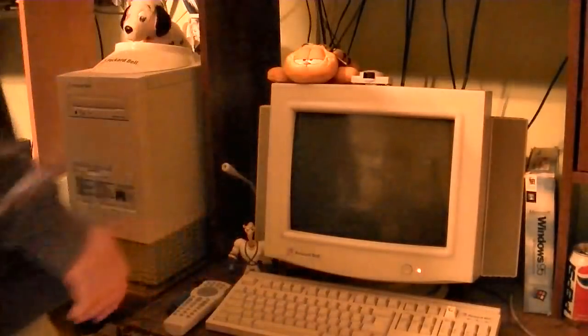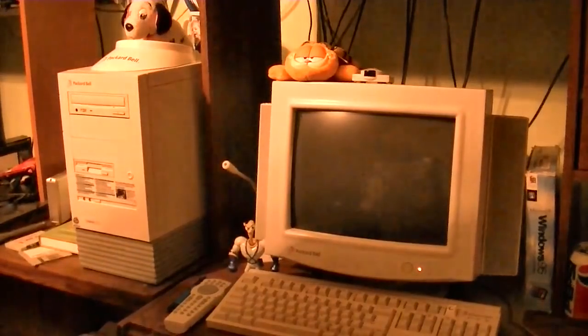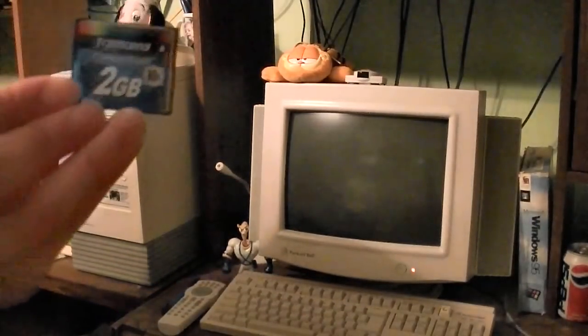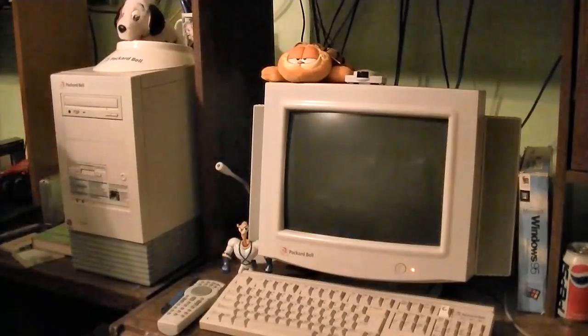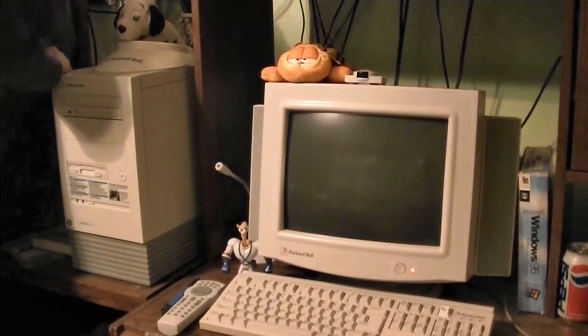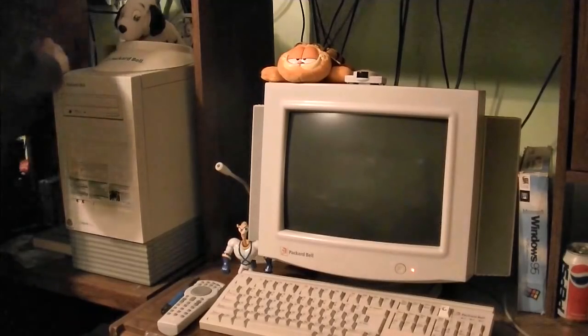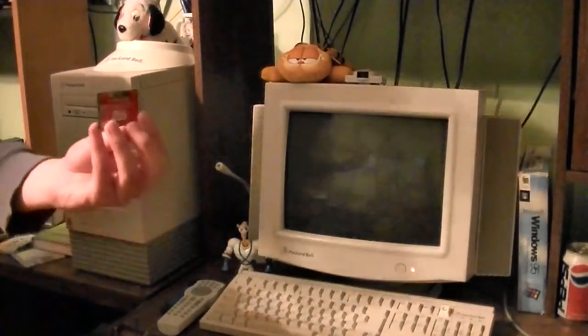Haven't used it in a while. So, one moment while I track down my Windows 3.1 card. Alright, found it right here. It was actually hiding under the computer. Again, it's been a long time since I've booted up with this CF card, so hopefully it still works. Here's the Windows 95 card we were just using.